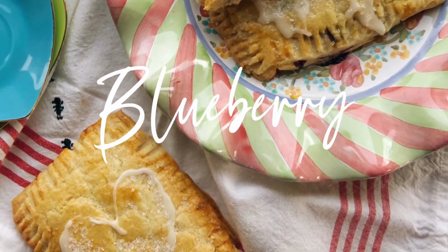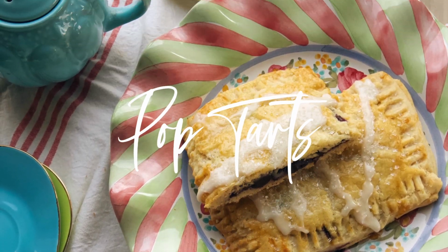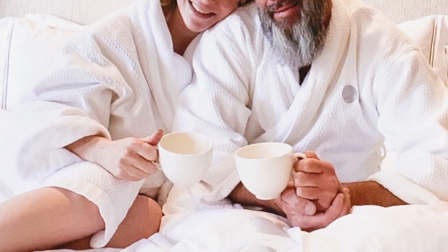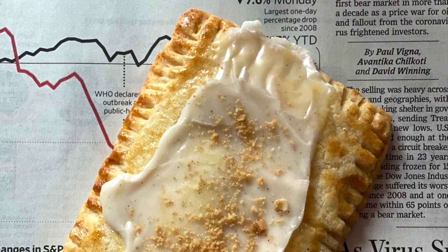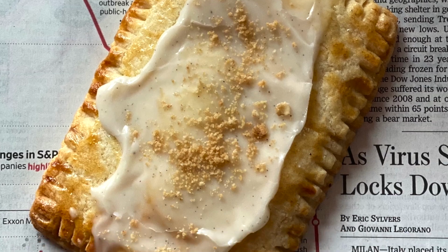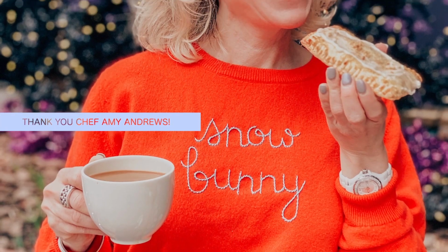Recently, Sean and I were in Aspen, Colorado, staying at the Little Nell Hotel. This property is known for slopeside 5-star luxury and, little did I know, their homemade Pop Tarts. Pastry Chef Amy Andrews was kind enough to share her recipe with me, and I'm sharing it with you.